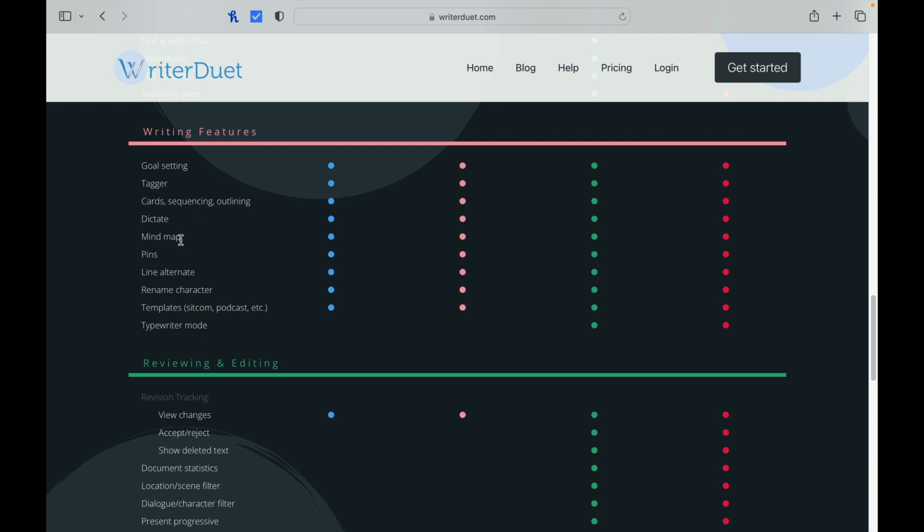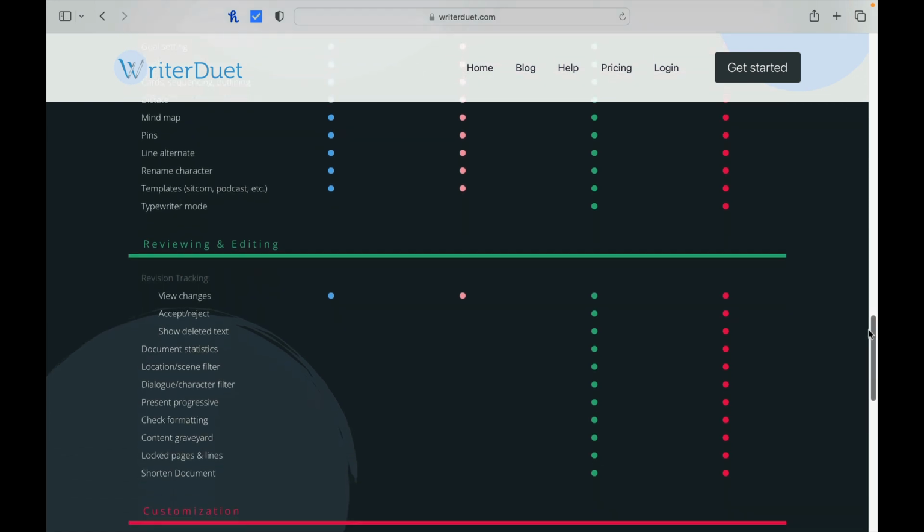You can dictate, you have a mind map, you have pins, you have a line alternate, you can rename a character, templates for sitcom, podcasts, etc., and typewriter mode. I'm not exactly sure what typewriter mode is. I'll have to look into that for you and maybe make a follow-up short about what typewriter mode is.